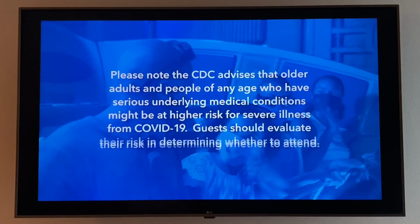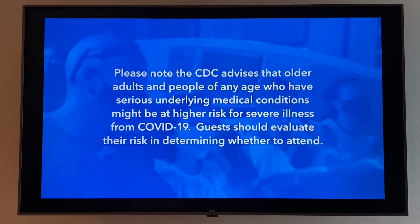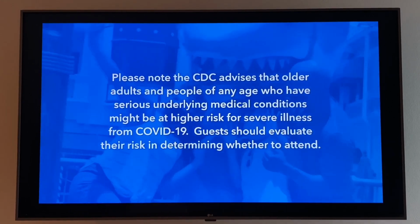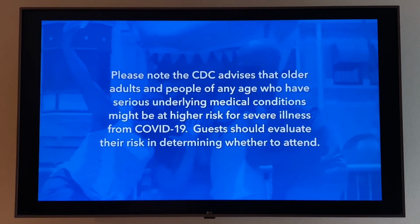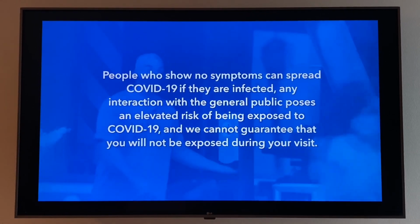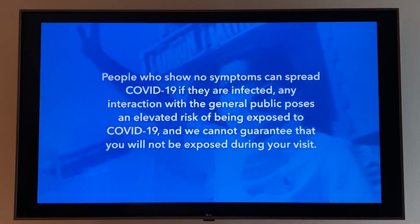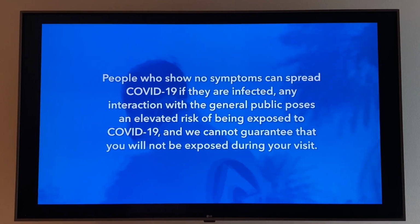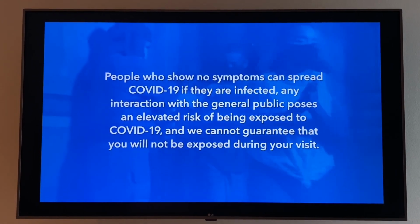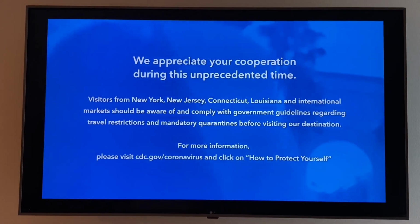Please note the CDC advises that older adults and people of any age who have serious underlying medical conditions might be at a higher risk for severe illness from COVID-19. Guests should evaluate their risk in determining whether to attend. People who show no symptoms can spread COVID-19 if they are infected. Any interaction with the general public poses an elevated risk of being exposed to COVID-19, and we cannot guarantee that you will not be exposed during your visit. We appreciate your cooperation during this unprecedented time.